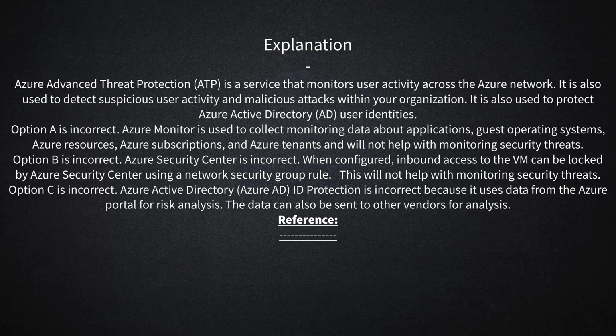Option C is incorrect. Azure Active Directory ID Protection is incorrect because it uses data from the Azure portal for risk analysis. The data can also be sent to other vendors for analysis.